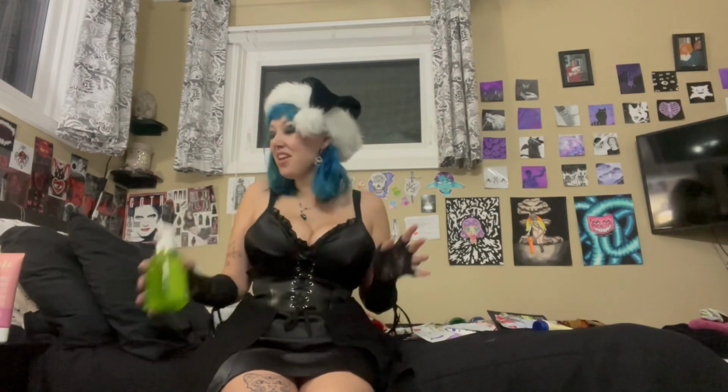Then I got this Bath & Body Works Eucalyptus Mint Hand Soap. I'm just gonna give it a sniff. I have not given it a sniff yet. Oh god, no, this is gonna explode in my room, so I'm not gonna give it a sniff. But I'm assuming it smells awesome, because Bath & Body Works always smells good.